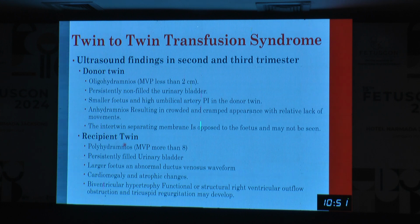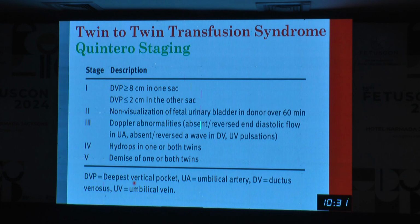In the recipient twin, because of the hypervolemia, there will be polyhydramnios, and the urinary bladder will be persistently filled, and the ductus venosus will be abnormal because of the hypervolemic changes, and cardiomegaly will also be seen because of the hypervolemia.